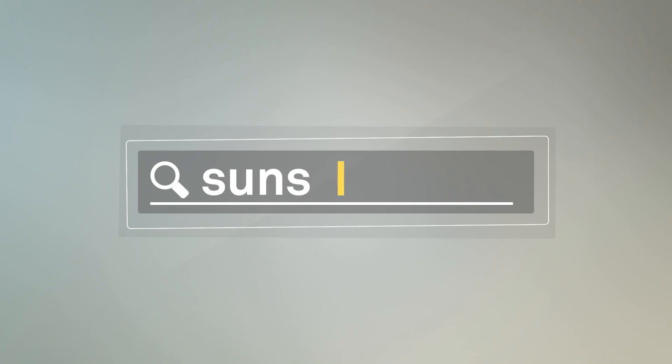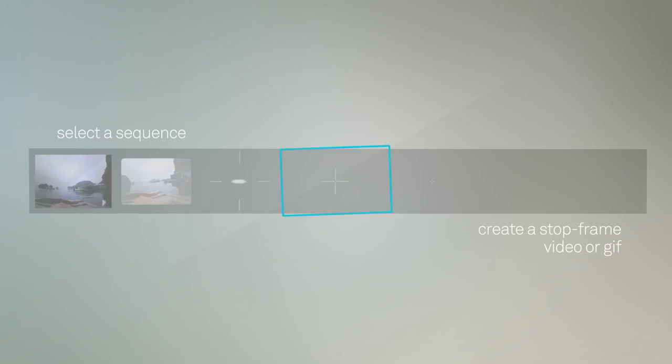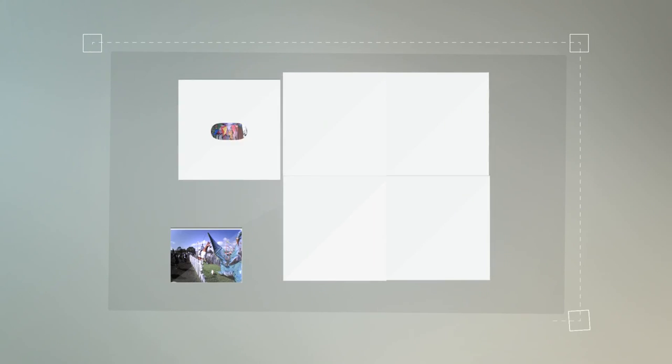Select your hottest image. Find every sunset or simply play back a memorable day. Select a sequence and create a stop frame video or GIF. Or map your images to chart a visual journey.